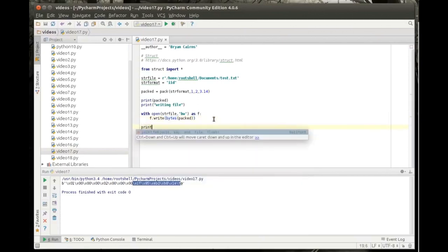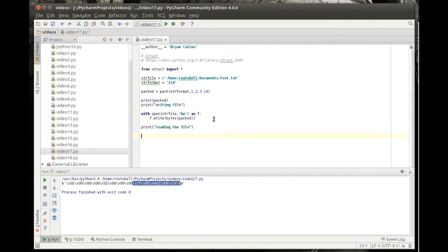Now we're going to print reading the file. Whoopsie. There we go, reading the file. And we're going to say with open, and you guessed it, we're going to binary read.